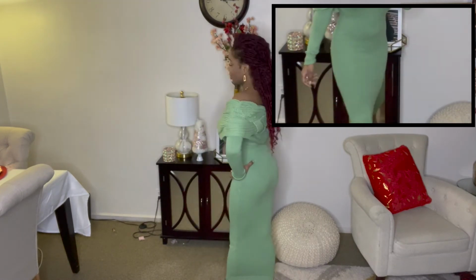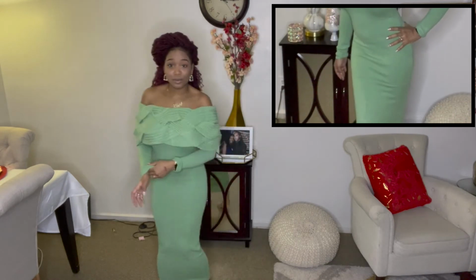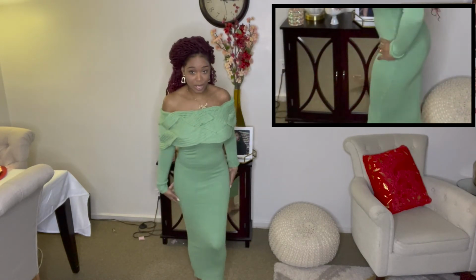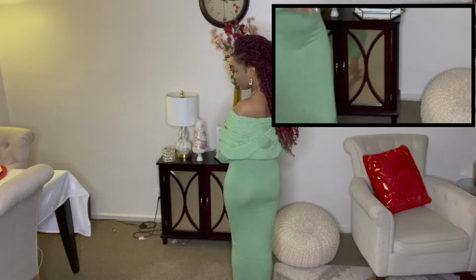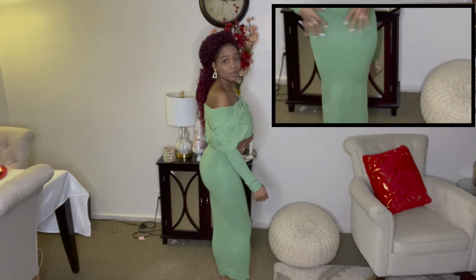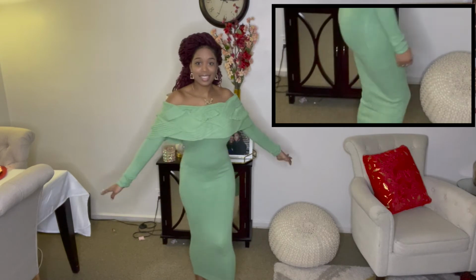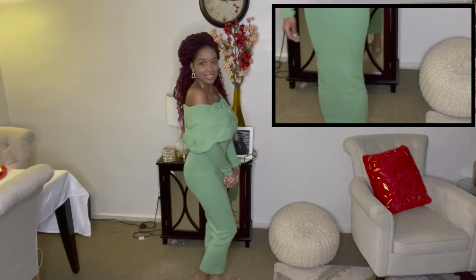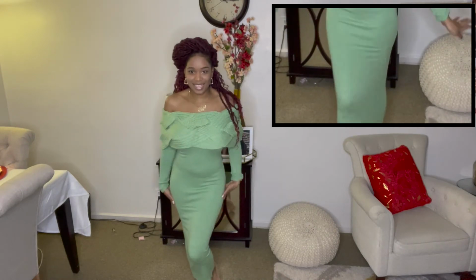I love it. It's comfortable. Like I said, it still gives you that sexy winter off the shoulder cute vibe. Absolutely love it. Tell me what you guys think.